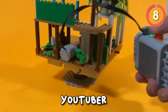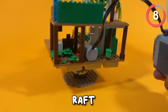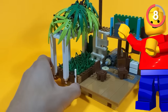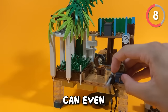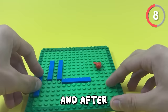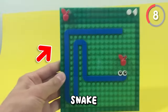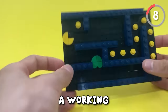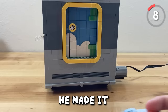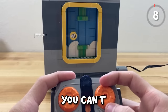Next up, we got a YouTuber who made working video games. Starting off with the first video game called Raft, which is a game on, you guessed it, a raft. And yeah, he made the raft look pretty realistic, and it can even activate a hook launcher. And after that, he created some small nostalgic games, such as Snake, Tetris, and Pac-Man. But the coolest one of them all is a working Flappy Bird game. He made it so you can endlessly play Flappy Bird, but sadly, you can't die.